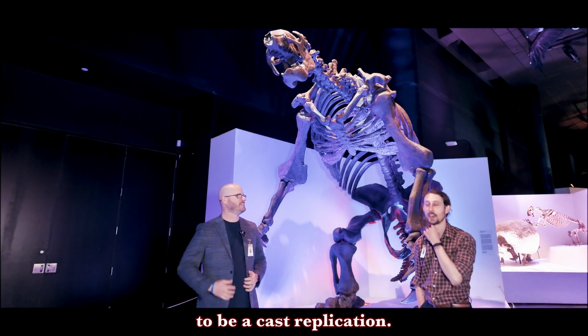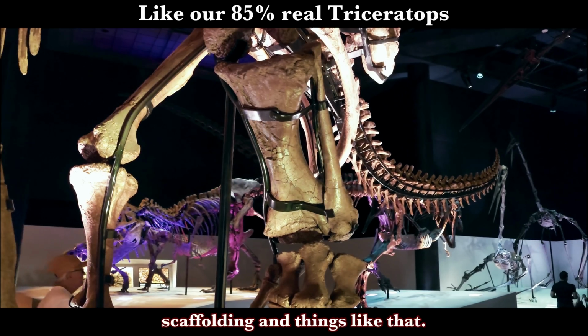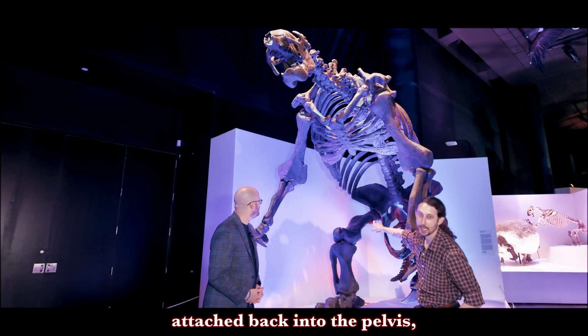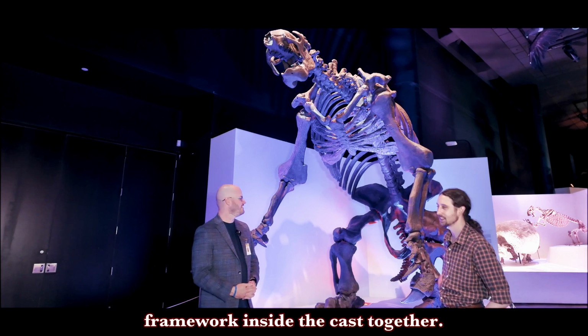Yeah, correct? This one is going to be a cast replication. And you can tell because it's not being held up with jewelry mounts and scaffolding and things like that. In fact, if you look super close into a few places, like where the femur is attached back into the pelvis, you can even see the bolts that hold the framework inside the cast together.